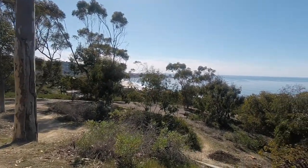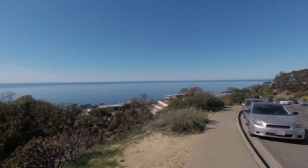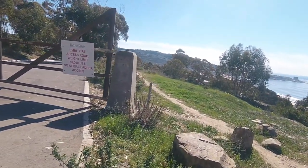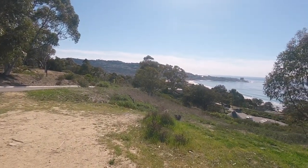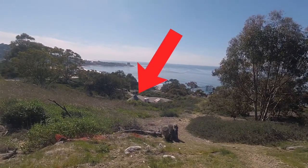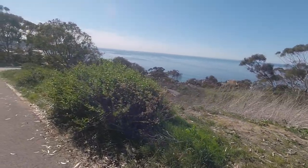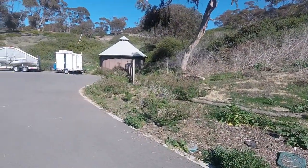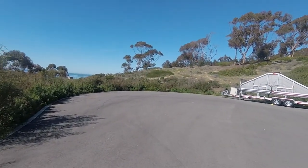Looking for the second swing. Look for this gate. Walk around. You see a little house? Silo. Look at the ocean, so pretty. Oh, there. Over there.